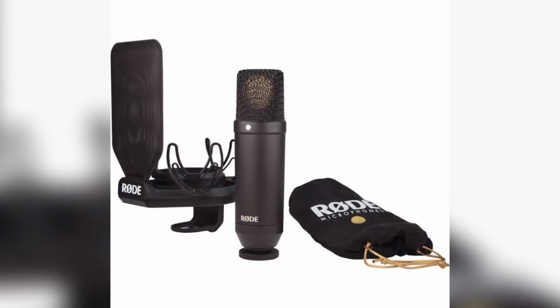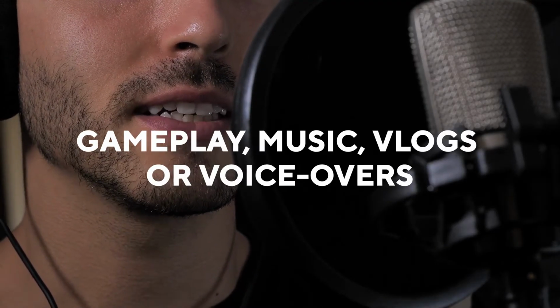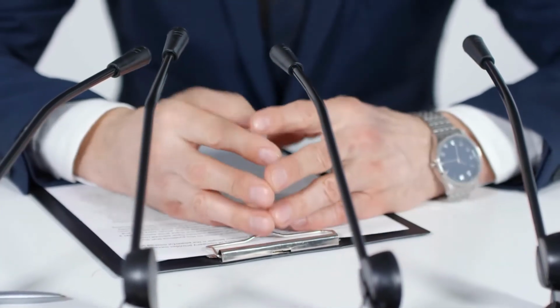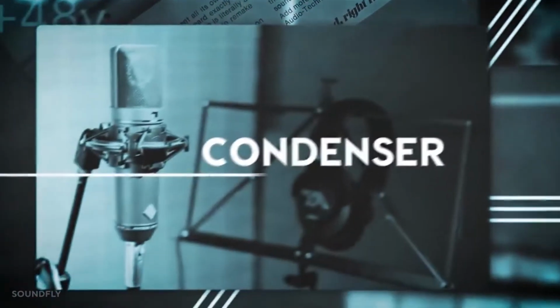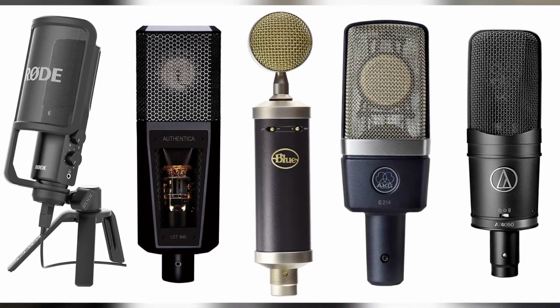When it comes to the crown of the best microphone, it has to cover a lot of ground. Whether you're looking to record gameplay, music, vlogs, or even voiceovers, having a good microphone can make a huge difference. But where do you start? With so many potential options, it can be thoroughly bewildering. Well, that is nothing to worry about, as today, we're going to be sharing with you some of the best available mics in the market, which you can pick up at your local store or online.